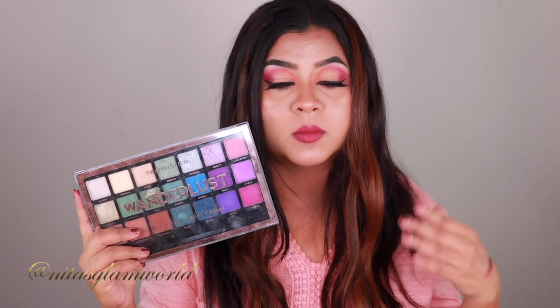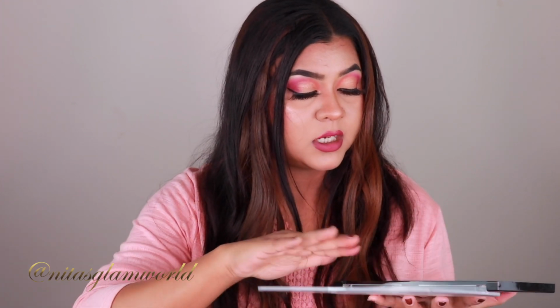Next, I have one eyeshadow palette that is super duper affordable, and I am talking about this Profusion Wanderlust eyeshadow palette. I got mine from Walmart, and this palette is for like $10. I think Profusion is now available in India. In case you want to try Profusion's eyeshadow palette, definitely check it out. Again, there is an inconsistency in their formula. I have tried some of their smaller palettes. I do not really like them. They are very chalky. The shimmers are not my favorite at all.